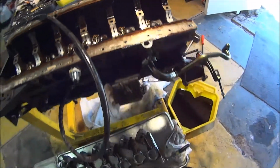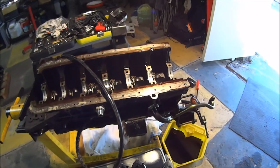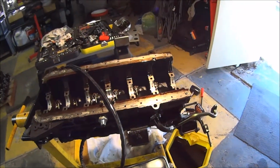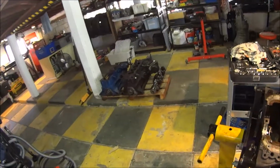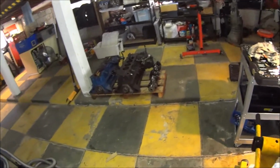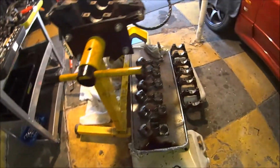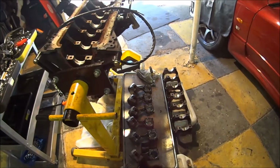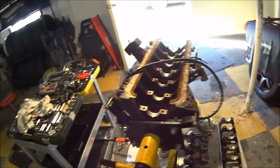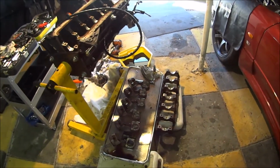So now I have to partially reassemble this. I just have to put the girdle back in, and I can measure then the mains diameters. Check the crank journals for the mains and the rods, and then measure the rods. Let's see where we're at with that stuff. That will finally determine that there wasn't enough play to make that knock noise, or there was. I don't think there was.